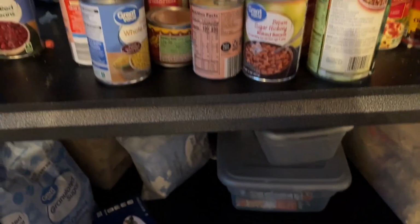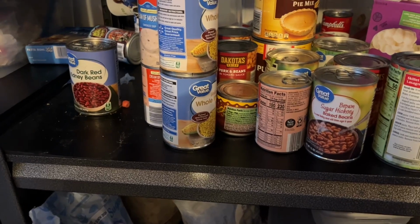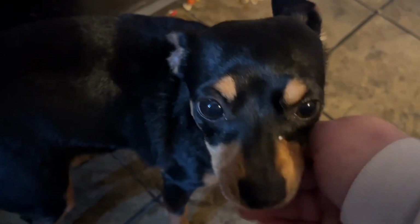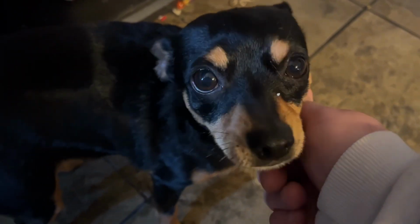Sorry, one of my chihuahuas is sitting over here wanting some attention, don't you, Miss Bella? Hi, Miss Bella. Come here. You want to say hi to everybody? Y'all, here's Miss Bella. This is our latest chihuahua. We just got her a few weeks ago. She's 5 years old. Hi, baby girl. She is absolutely adorable.